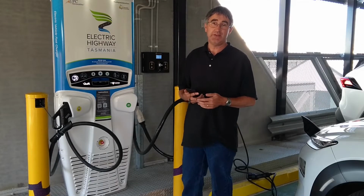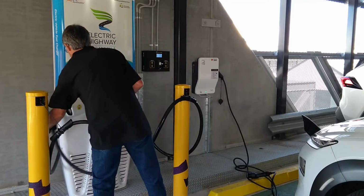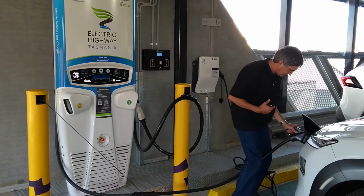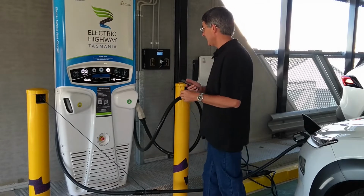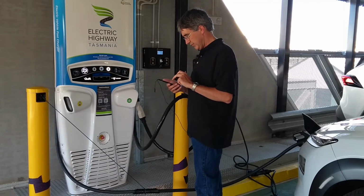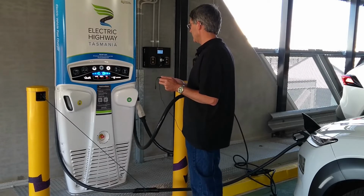Okay, let's try this with the ChargeFox app this time. So the first thing to do is, I'll do what the instructions say this time. I'll plug in first. So I reckon that's what's going to work best in this instance. It's plugged in. And now you do the app. ChargeFox app. Port B start. And then it works.